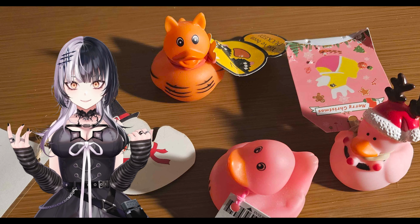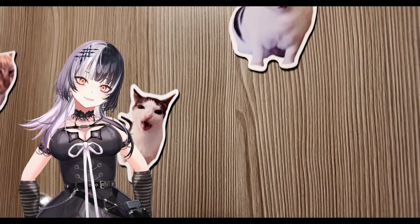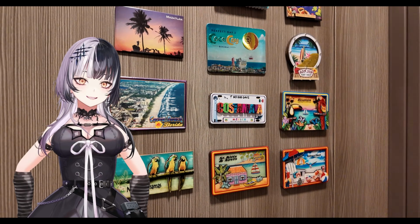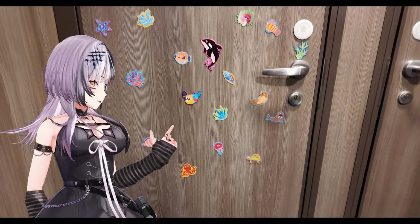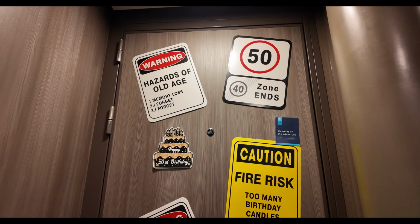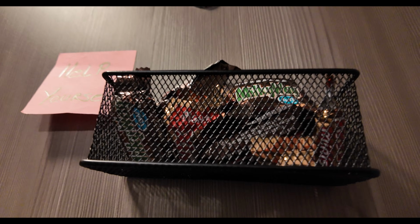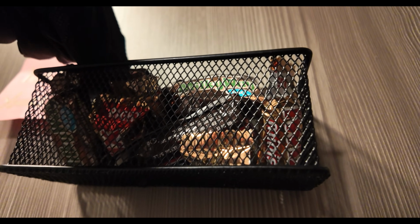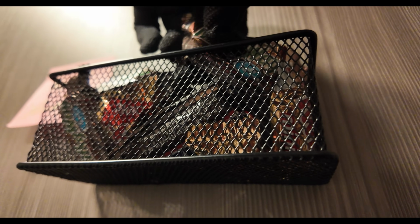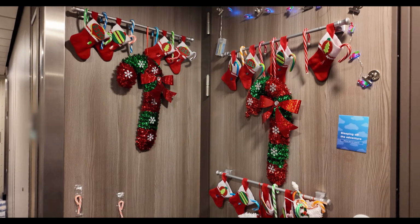But I managed. Along the way, I got to see some really creative door decor. There was a meme cat door, tropical and sea-themed setups, this funny one by some old people. I'm kidding. My favorite door. Look how nice of them. What else do they have? And of course, Christmas lights and stockings for some holiday cheer.